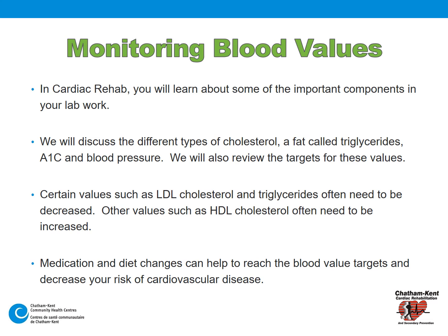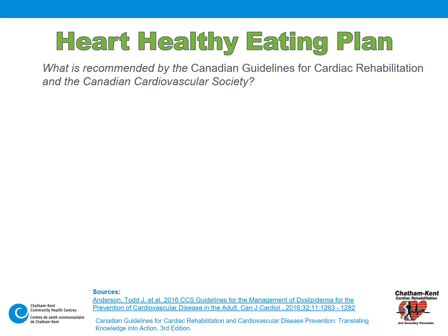Certain values, such as LDL cholesterol and triglycerides, often need to be decreased. Other values, such as HDL cholesterol, often need to be increased. Medication and diet changes can help to reach the blood value targets and to decrease your risk of cardiovascular disease. The Heart Healthy Eating Plan.